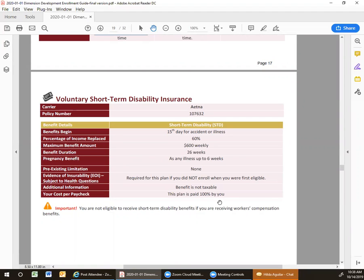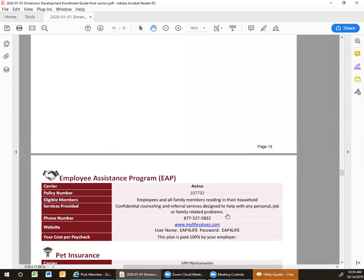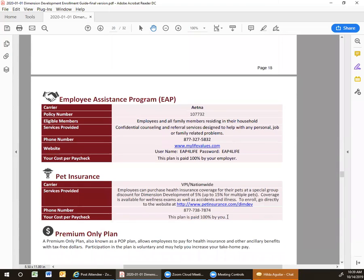Short-term disability insurance. This is insurance on your paycheck. For example, if you are out of work for an accident or an injury, the policy pays up to $600 a week for 26 weeks. It protects up to 60% of your paycheck during those weeks. That's why we call it insurance on your paycheck. So if you are out of work for an accident or an illness, after 15 days of being out, this policy starts to kick in and protects a portion of your paycheck. And again, you'll be able to move a button on Benefits Connect to see the cost for that.